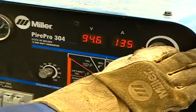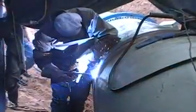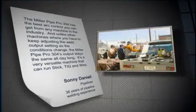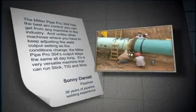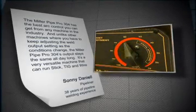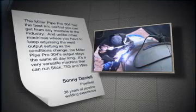Miller makes good on another promise to deliver superior arc performance. "The Pipe Pro 304 with its inverter technology gives me the flexibility to control my arc quality on the pipeline." Sonny Daniels, a pipeliner with over 38 years of pipeline experience who has welded with many different brands, says the Miller Pipe Pro 304 has the best arc control you can get from any machine in the industry. And unlike other machines where you have to keep adjusting the weld output setting as the conditions change, the Miller Pipe Pro 304's output stays the same all day long. It's a very versatile machine that can run stick, TIG, and wire.